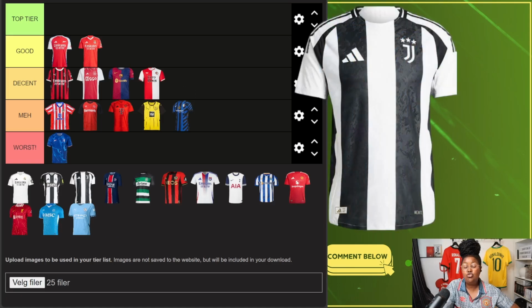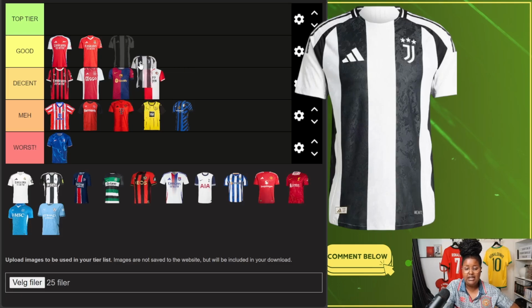Then we have Juve. I mean, it looks so much better than Juve's kit from last season. Last season was atrocious. This one, though, I ain't gonna lie, I do think it looks nice. I like it. It's an op, but I like it. We put it in good.